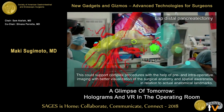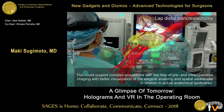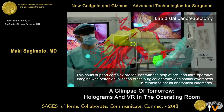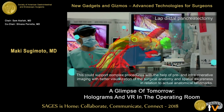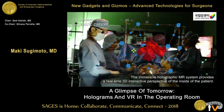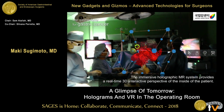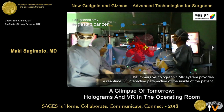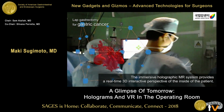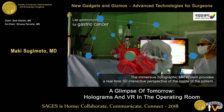And this is a distal pancreatectomy. This could support complex procedures with the help of pre- and intraoperative imaging, with better visualization of the surgical anatomy and spatial awareness in relation to actual anatomical landmarks. And this is a laparoscopic gastrectomy for early gastric cancer. The immersive holographic mixed reality system provides a real-time 3D interactive perspective of the inside of the patient.